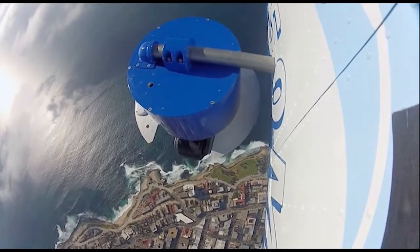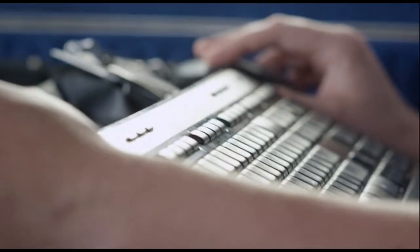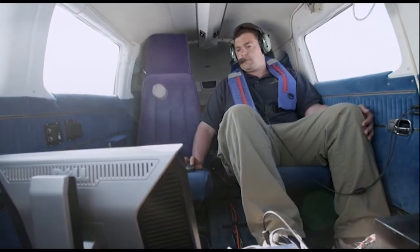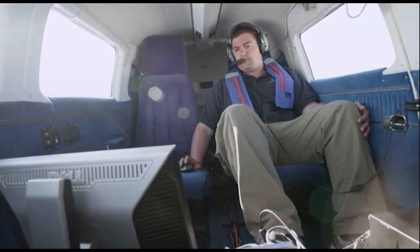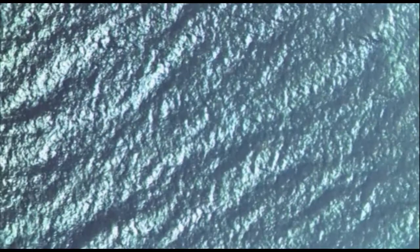To human eyes, peering down on the ocean from an aircraft, the surface of the sea looks completely opaque. But by manipulating the different wavelengths that form the image, it's possible to cut through the surface glare and see down into the ocean itself.